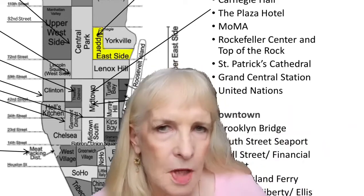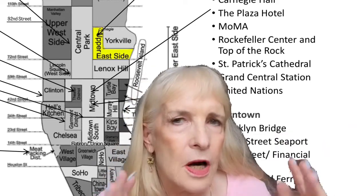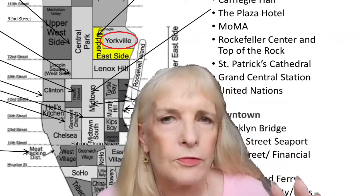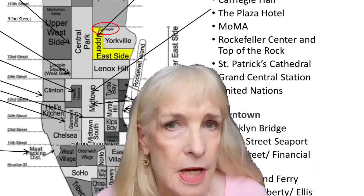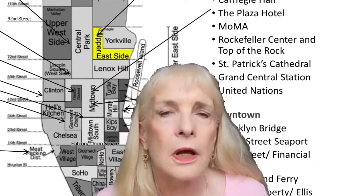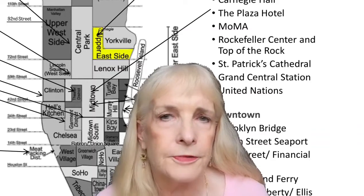The reason I'm cutting it up is it fits together with Yorkville and Carnegie Hill, which are also Upper East Side neighborhoods, but very different and deserve their own little video. The Upper East Side has long been considered one of the more affluent neighborhoods in New York City, and certainly between Fifth Avenue and Central Park and Lexington Avenue, that holds true. And it used to be the area where nice people lived.